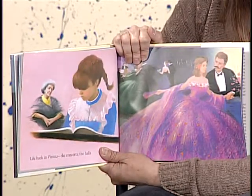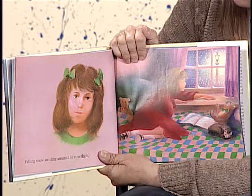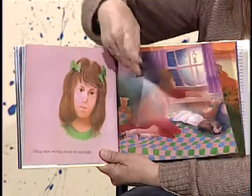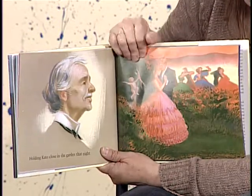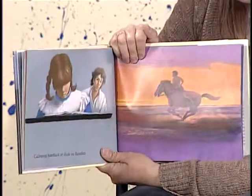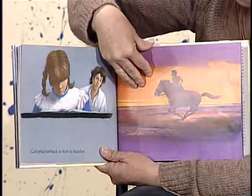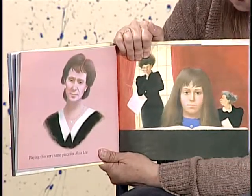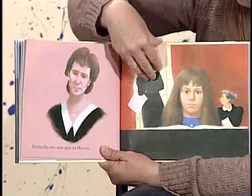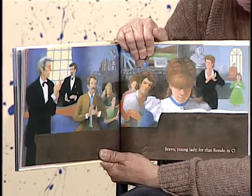Life back in Vienna, the concerts, the balls. Falling snow swirling around the streetlight. Holding kite close in the garden that night. Galloping bareback at dusk on Banshee. Playing this very same piece from Miss Lee. Bravo, young lady, for that rondo in C.